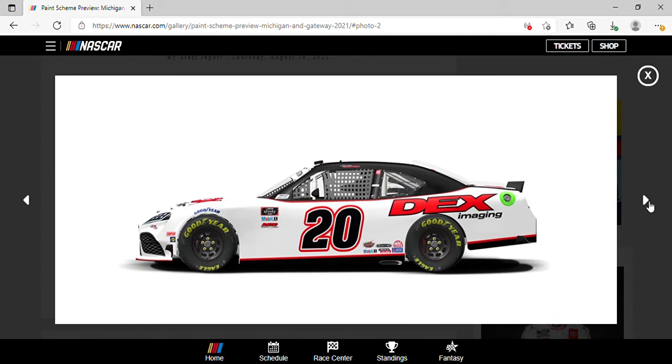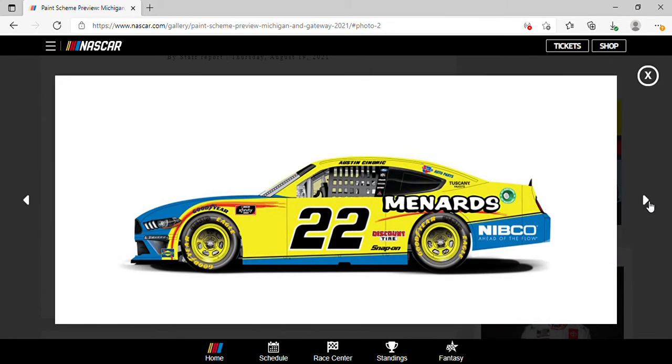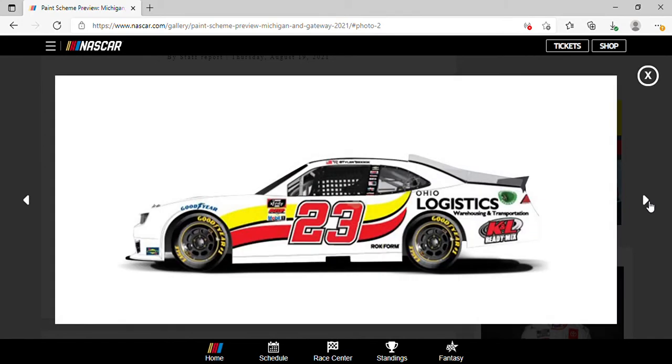Harrison Burton in his typical Dex Imaging Supra. Austin Cindric drove the #22 Nibco Ford Mustang. Same thing we've seen before. Tyler Reddick drove the #23 Ohio Logistics Chevrolet. Aside from the car being all white, you got these yellow and red streaks here, which look pretty cool, and the red number as well. And you got Ohio Logistics here on the back. They could have painted the rims white or red or something, but it is what it is. And you also got K&L Ready Mix here on the quarter panels as well. Now, I assume Ohio Logistics was on the hood because I didn't notice it then, but I'll have to take a look at it again. But anyways, yeah.